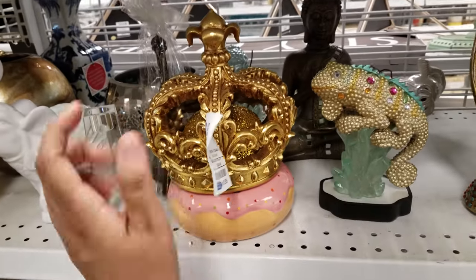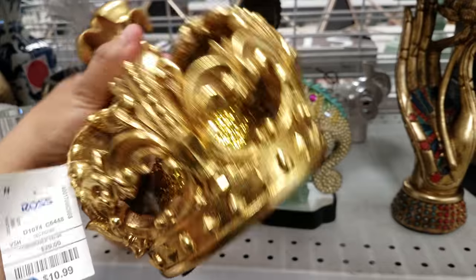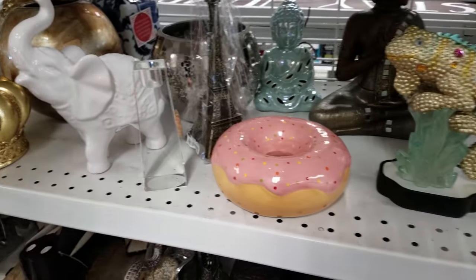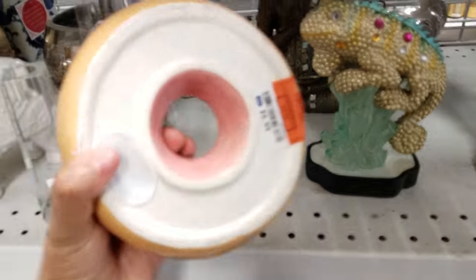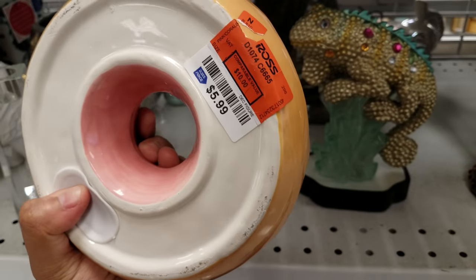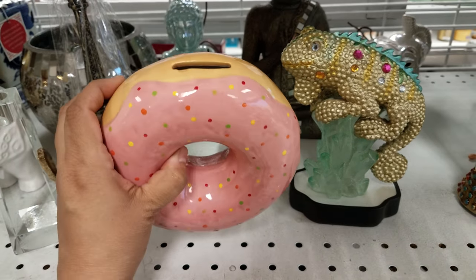Oh, look. That's such a donut. $11, and then they do have a donut here, which is, is it a bank? Yeah, it is a bank. It is going to be $6. Where's... oh, it's on the top. It's a bank.